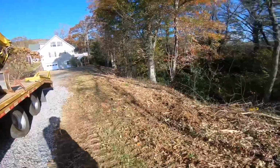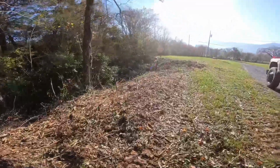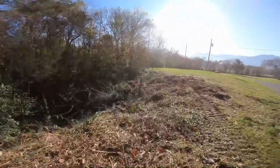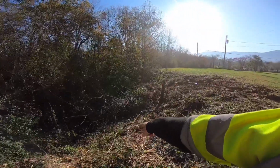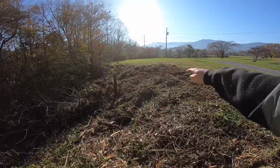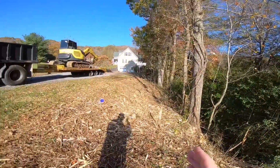Good morning, everybody. Just gonna give you a quick overview of what I got done here at the Kennedy Estates. We got all this cleared off. My plan is to build a wall, probably one of those concrete block walls, along through here. I've got a place where I can get plenty of backfill, and it's gonna widen my yard about 30 feet. And we'll probably do the same down through here.